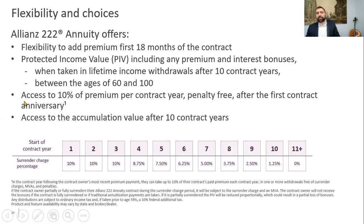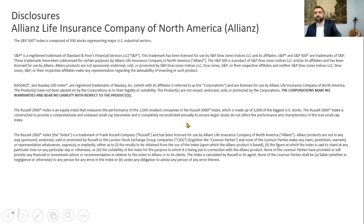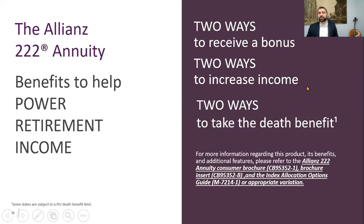So that's how they can get the death benefit money. Access to 10% of premium per contract year is penalty free, meaning surrender penalty free, because if they were to take all this money and leave, they would get charged a surrender fee. But if you only take 10% of the value, then you're not triggering any surrender charge and you can still get access to money. So that's the gist of it. Remember, 2 ways to receive a bonus, 2 ways to increase income, 2 ways to take the death benefit. That is the Allianz 222 product.